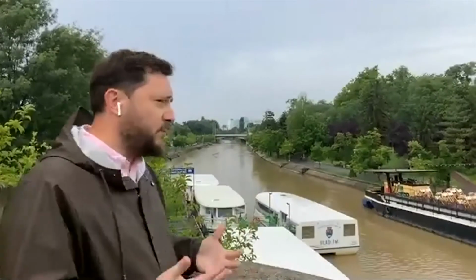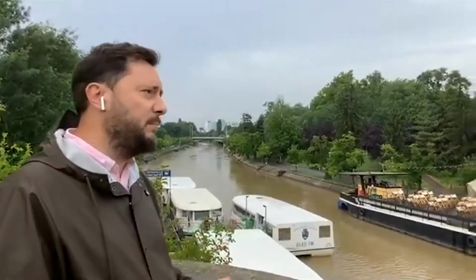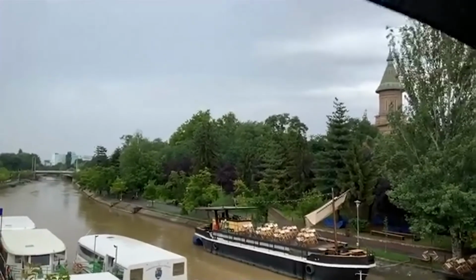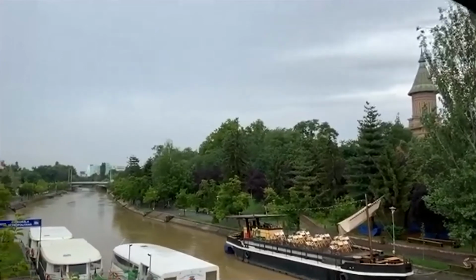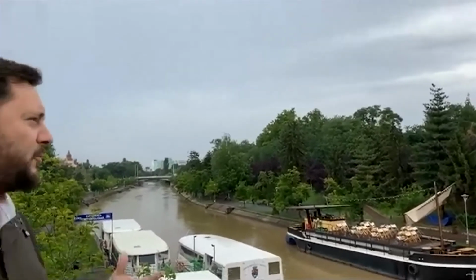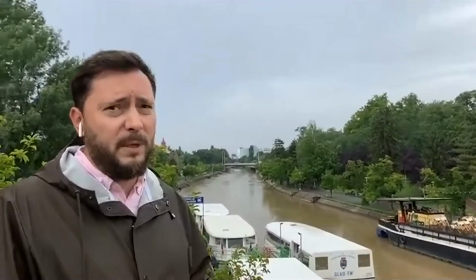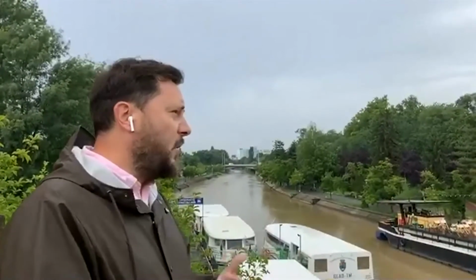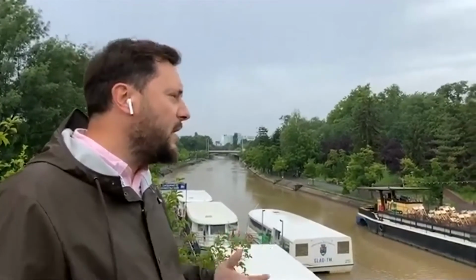And we are right now on the Bega River, which was used as one of the main driving forces for the Capital of Culture program. The Bega River, to be more precise, was imagined as a flow of ideas, a space where all these cultures that make up our city are meeting. And it is, in fact, the driving force behind Timisoara. It was the first thing that the Austrians started to clean when they reconquered the city from the Ottoman Empire.